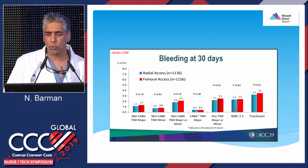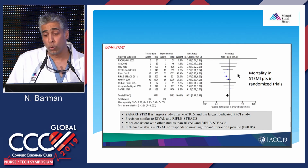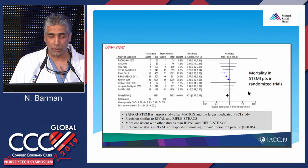Another piece that didn't make sense with this trial was that despite decades of data showing otherwise, bleeding wasn't different between radial and femoral, and I showed you that powerful data of 7-8-fold increases in bleeding, and they didn't show this stuff. So I don't know what to make of it. I do. I just ignore it and don't change my practice.